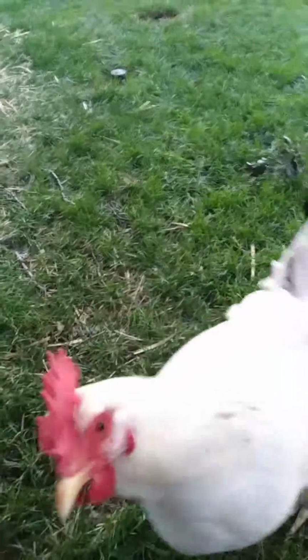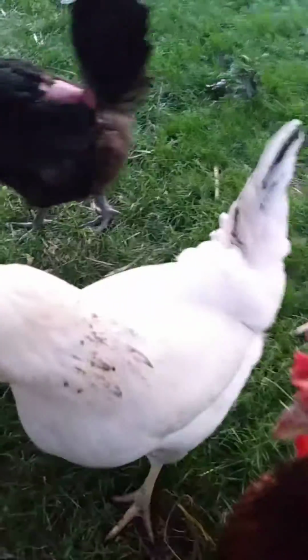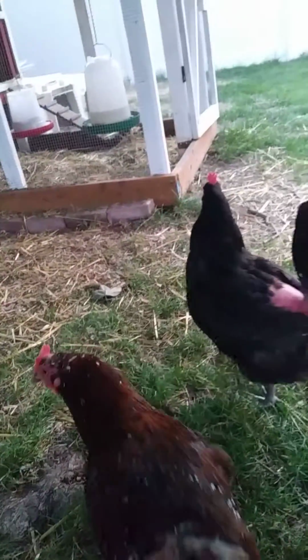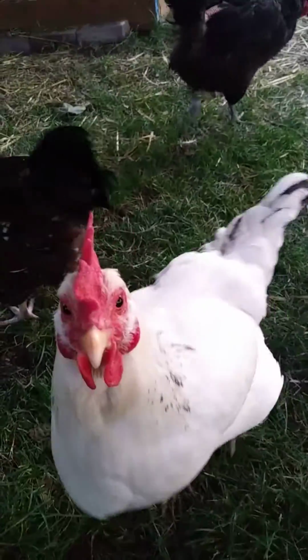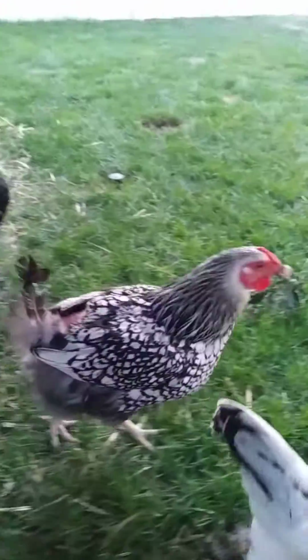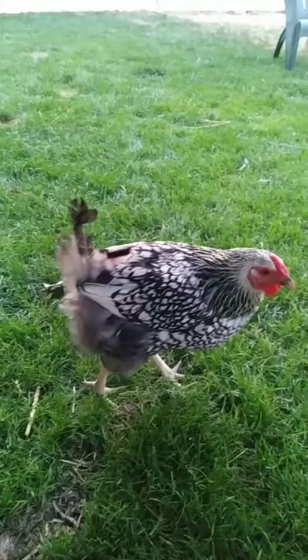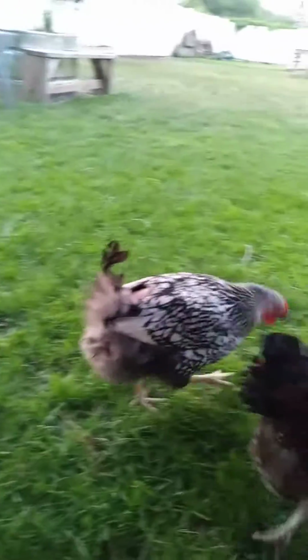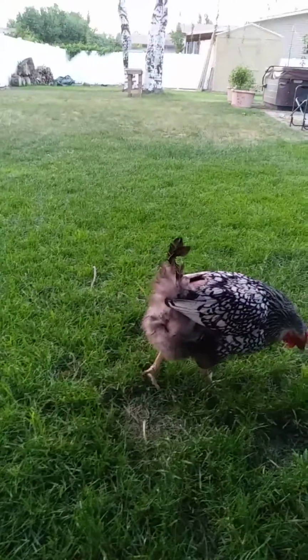Hey girlies! Hi! Hello ladies! There's Hengist. Count Cluckers in the background? Yes, Attila, yes. Ginger? Hey Ginger! Hey baby girl! And then this laced Wyandotte is called Ranger, but it's just one of the noisiest, so I call her Mother Clucker.